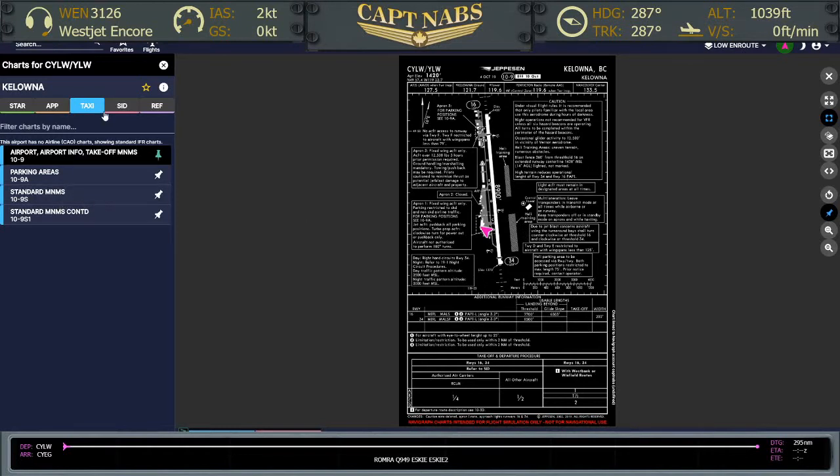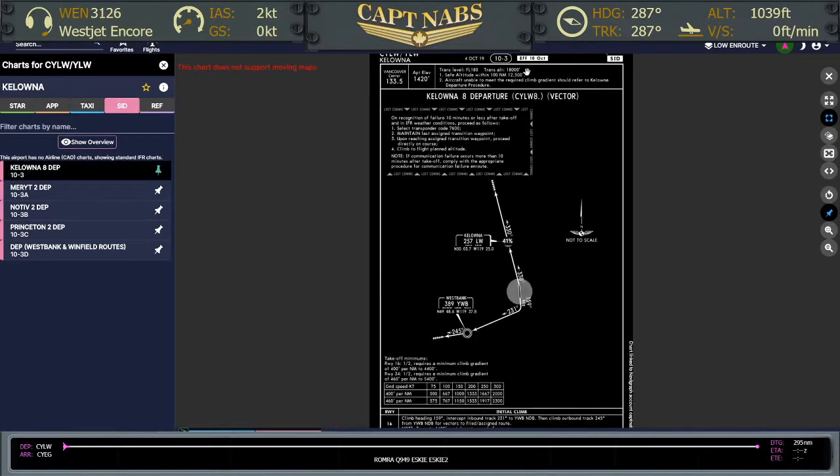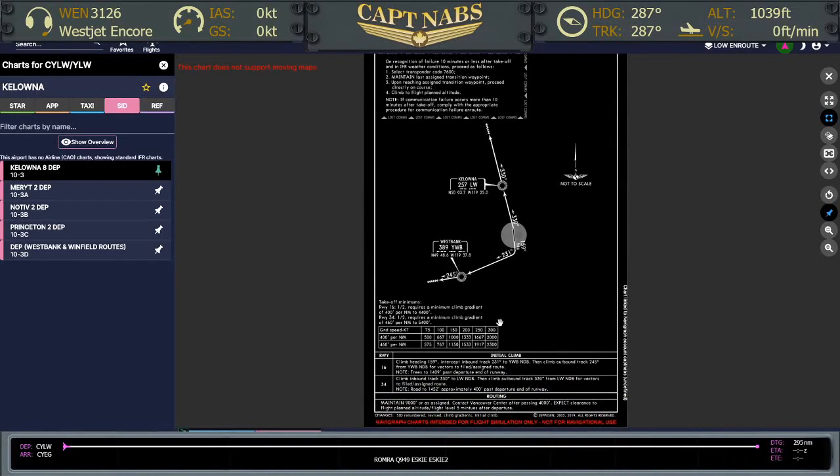Alright, the departure today is going to be the Kelowna 8 departure. This is on 10-3, the 10th of October 2019, and safe altitude 100 miles is 12,500. And the required climb gradient today, so let's see, runway 34, climb inbound track 330 to the LW 257 NDB, then climb outbound on track of 330 from Kelowna NDB for vectors to file assigned route. Note road to 1452, approximately 400 feet past departure end of the runway. There's a road a couple, what is that, like 30 or 40 feet higher than the airport. So good positive rotation.